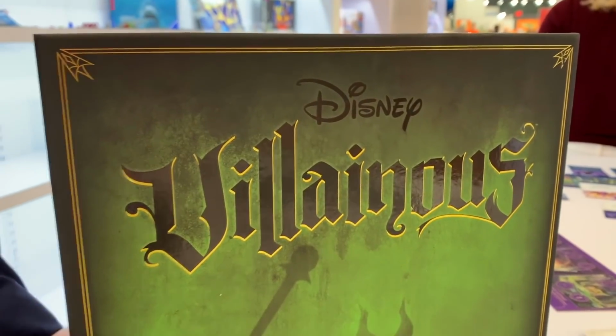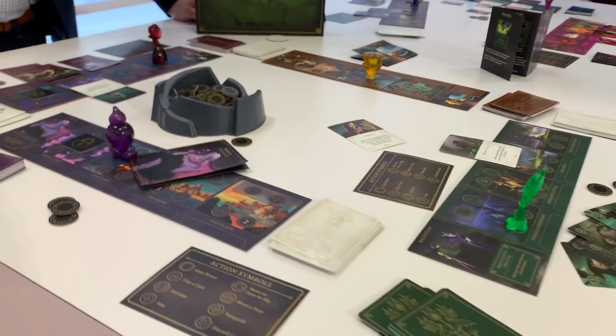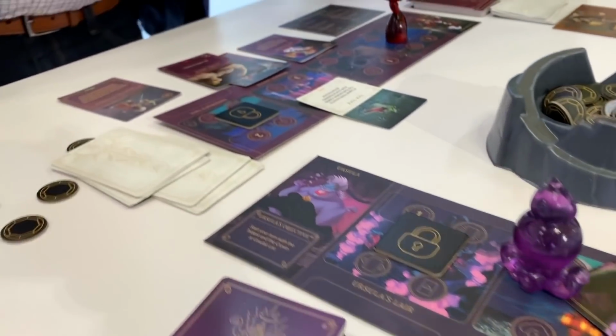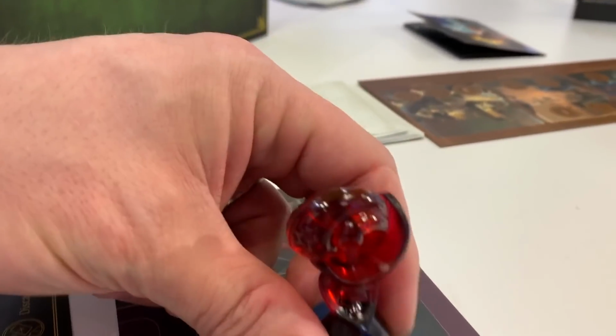So this is Disney's Villainous. It is a 2 to 6 player game. It is a strategic card drafting game. You basically have a board, you're playing cards. Playtime is about 60 minutes for 4 players. In the game, you play as one of 6 Disney villains.